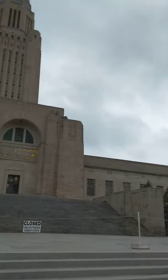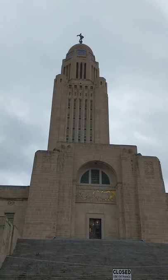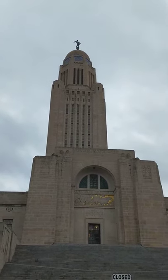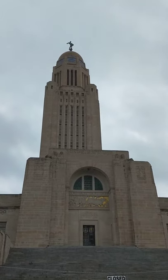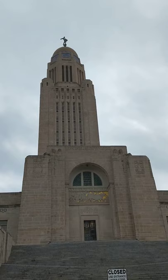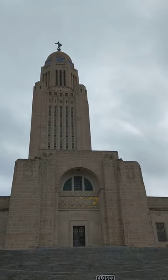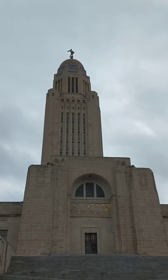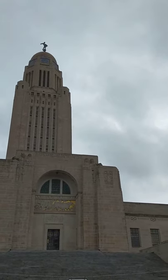It's the nation's first what is called vernacular capital because it's a capital of the ordinary people, meaning that the overall scheme draws from the Great Plains. The architect was the very famous Bertram Grosvenor Goodhue. Some of his architecture is found in Chicago and New York City.